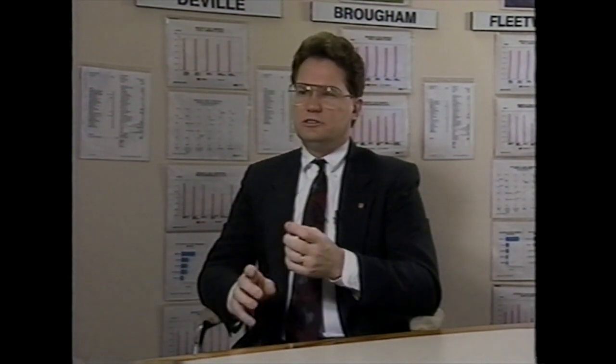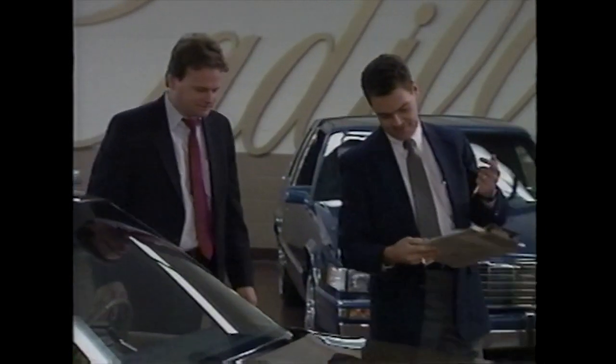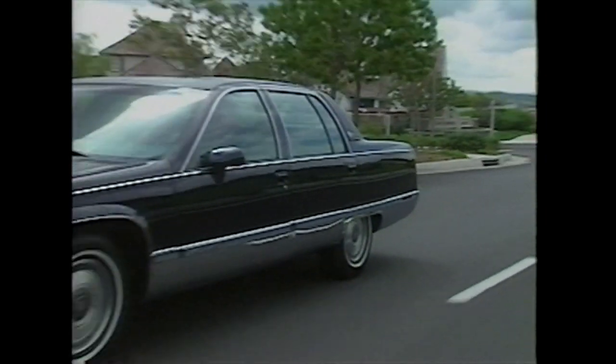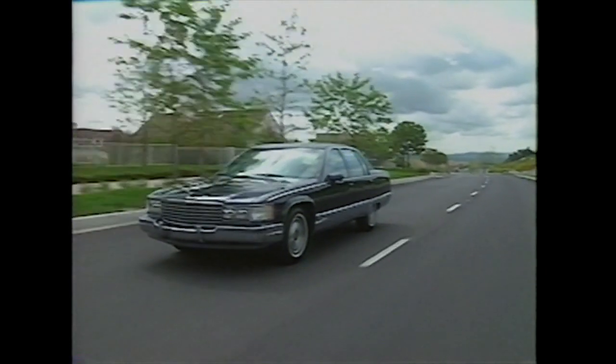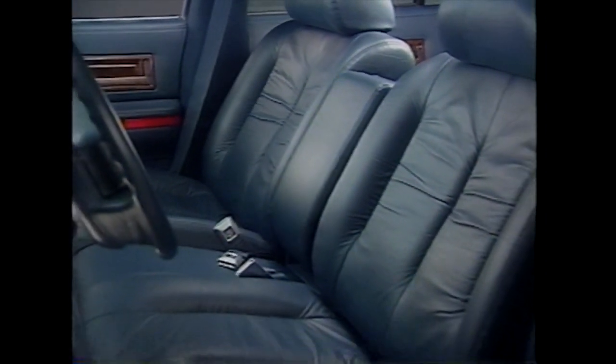After conducting advanced product clinics in Dallas, Chicago, and St. Louis, potential Brougham buyers voiced to Cadillac what they expect from the 1993 model. Brougham buyers expect to receive high quality and reliable performance. They expect a quiet ride with maximum isolation from exterior noise. They also expect and appreciate comfort and convenience amenities.